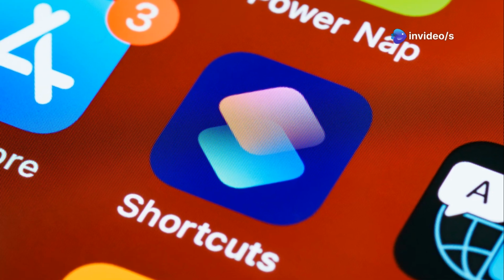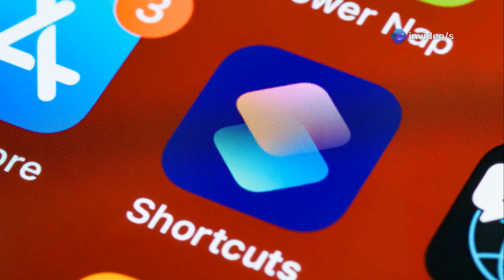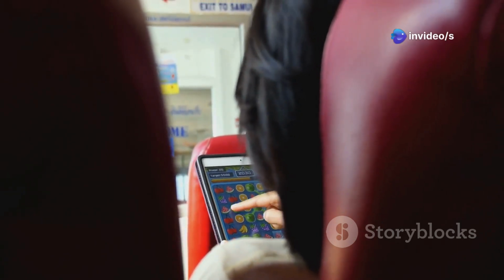Seriously, there are so many amazing language learning apps out there, it's mind-blowing. Duolingo, Babbel, Memrise. These are like your personal English tutors, but way less intimidating and way more fun. They gamify the learning process, so it feels like you're playing a game instead of studying.